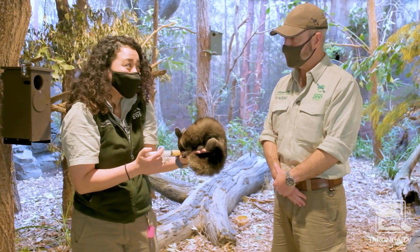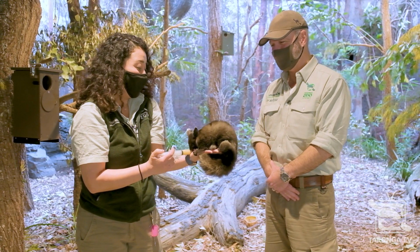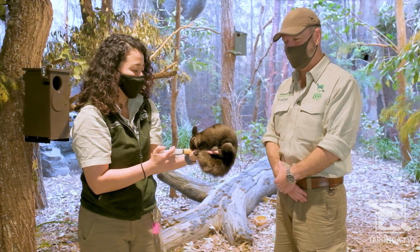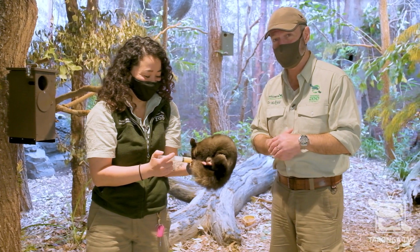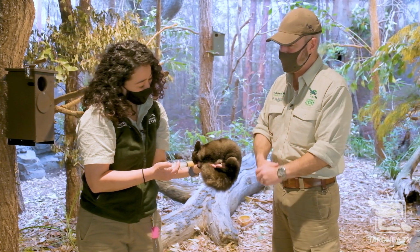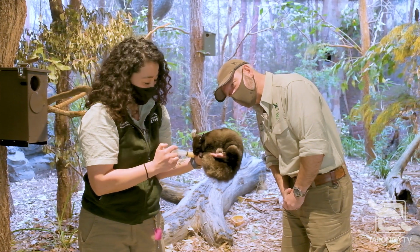So I'm not going to try and imitate it now, but it's definitely worth Googling. And if you are out at the right time of night, you might hear a glider. Definitely before you see them, I think. You're not going to get an impersonation of a yellow-bellied glider from me, but as Klay said, it's a sound that you don't expect to come out of an animal this size. No, that's right. They do have quite the screech on them.